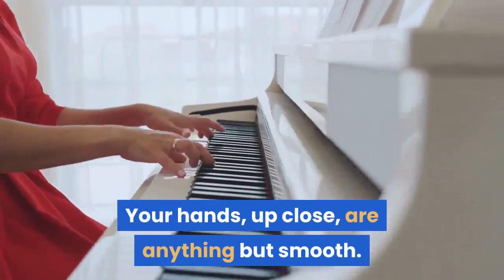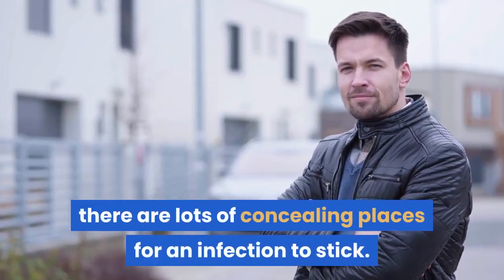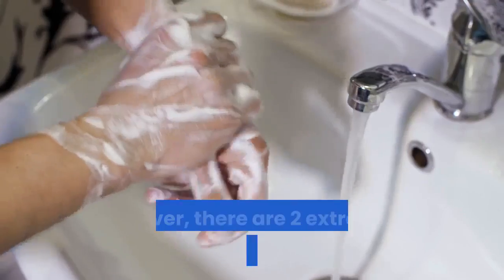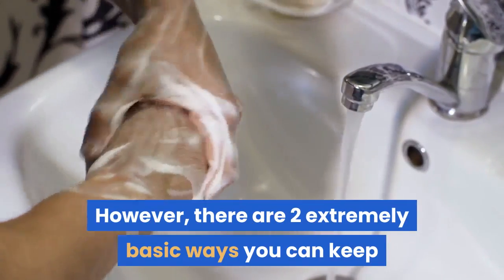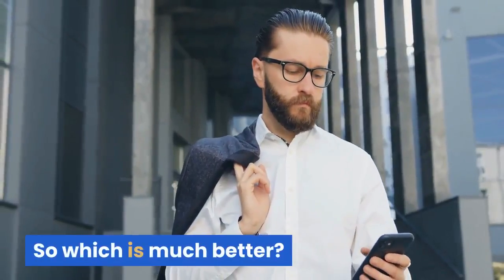Your hands, up close, are anything but smooth. With peaks and valleys, folds and rifts, there are lots of concealing places for an infection to stick. If you then touch your face, the infection can contaminate you. However, there are two extremely basic ways you can keep that from taking place: soap and water, and hand sanitizer. So which is much better?